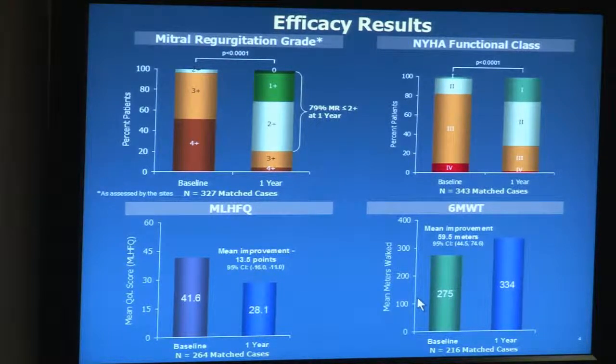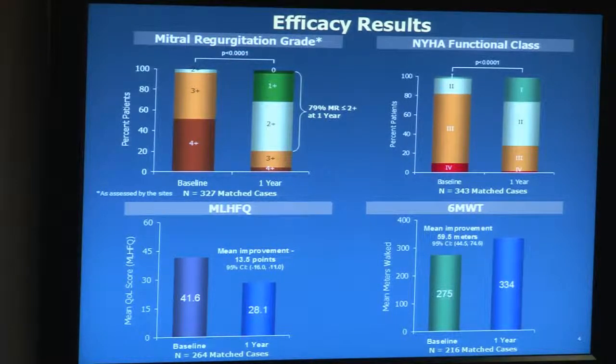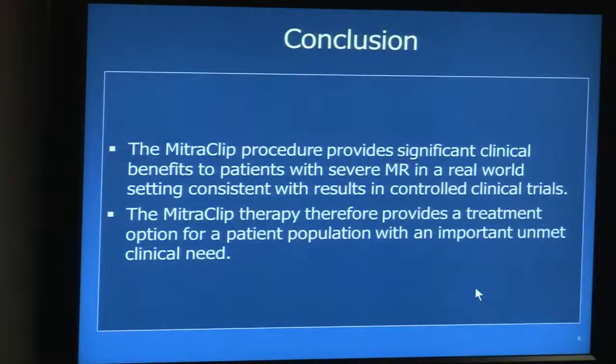The last bar graph shows an increase in functional capacity of the patients at 1 year. These are 6-minute walk test distances. And as you can see, 6-minute walk test was significantly impaired at baseline in these patients. And after 1 year, there was a significant improvement of nearly 60 meters by these patients, which is considerable.